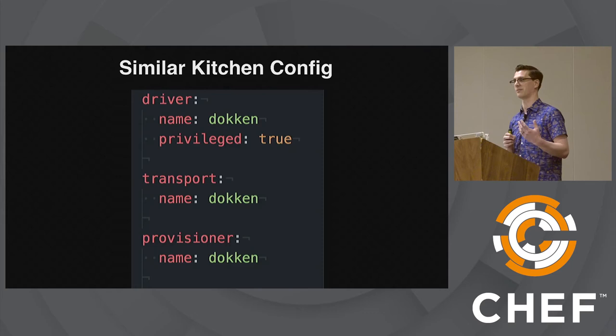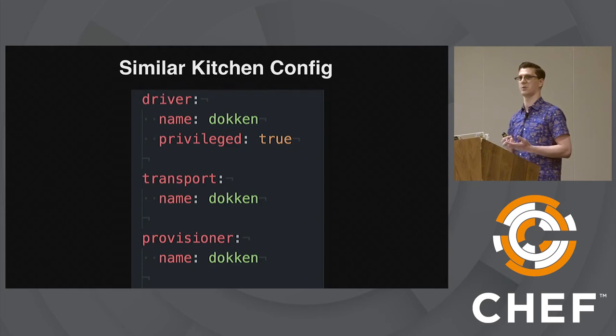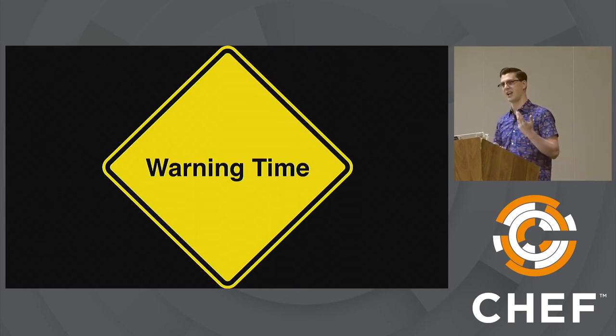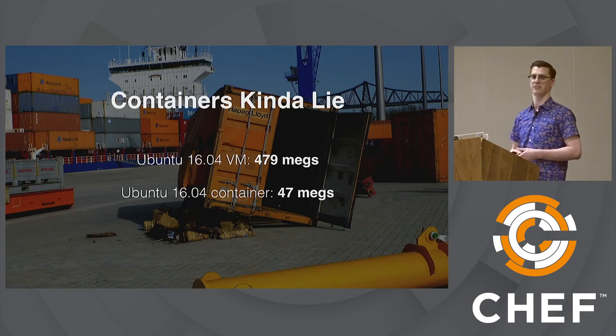It actually takes over for Chef. It doesn't even use the full Chef client install. It uses its own container of Chef, which makes that even faster. But that lets us do some great things with wonderful warnings, and that is that now we're testing in Docker, and Docker containers kind of lie to us.